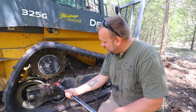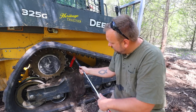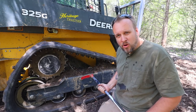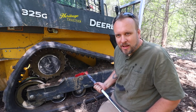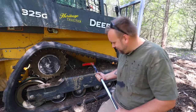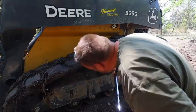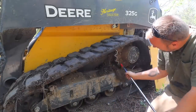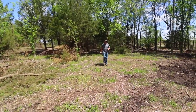One of two things has happened. Either the guy I left the skid loader with cleaned my tracks, or they've developed a self-cleaning feature just over time. I don't know which is more likely. We got to get to the bottom of this. There's a lot less dirt on here than I left. All right, I'm needing answers, so I'm coming to you.